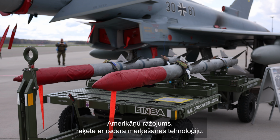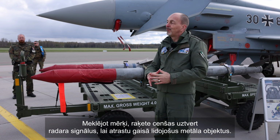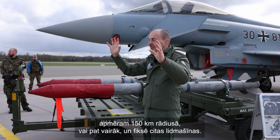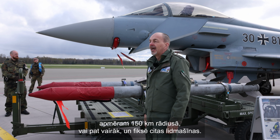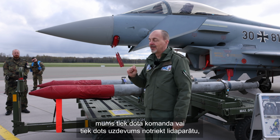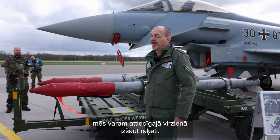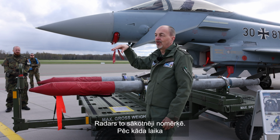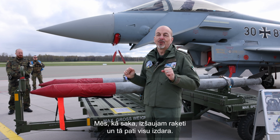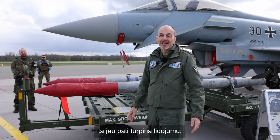It's an American product and it's a radar-seeking missile. That means the missile looks for a radar signal, so something metal flying around, and we have a radar in front of our aircraft looking at the sky, looking out 150 kilometers and more, and seeing other aircraft. And when we see somebody, and if we get the clearance or are asked to shoot it, we could shoot that missile in that direction. It will be supported by the radar. At a certain time the missile will take over and fly to that aircraft by itself. So it's what we call a fire and forget missile. So it flies escorted for a certain amount of time, and then it continues by itself and would impact.